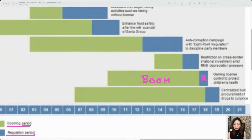The regulatory periods. So when people are saying that right now they have the new regulation about gaming, it is not surprising because it is already foreseen. You can see China's pattern. I'm all about patterns, right? You can see China's pattern is so clear. They are always pattern.